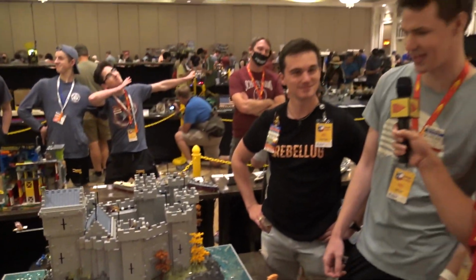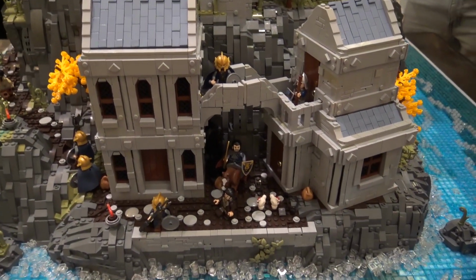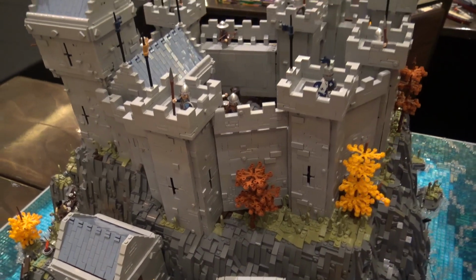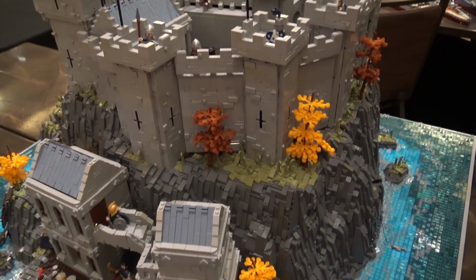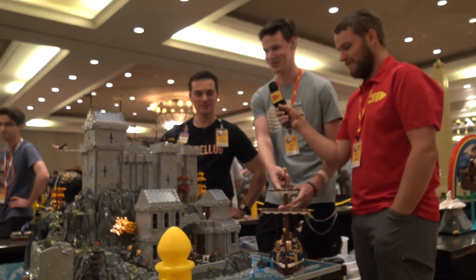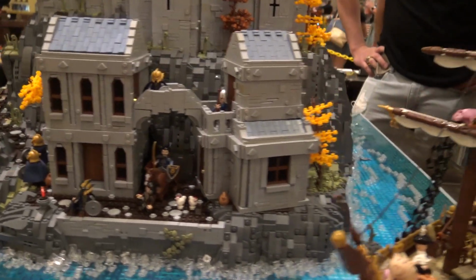This is called Cloudstone Castle. It's basically just a castle on a small island in a very small bay that's fairly calm. You use the word small a lot, but this is really quite a substantial build. Was this something that you two split evenly? It's definitely not split evenly. I built all of this island and then the castle, and Peter did the boat. I brought trans blue 1x2 tiles, and I did part of the island in the front. And provided moral support.